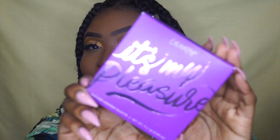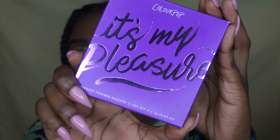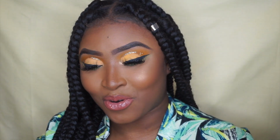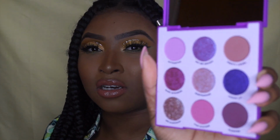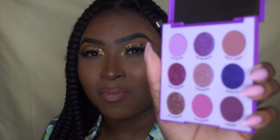Keeping in the theme of palettes, this one actually got gifted for my birthday. As I said, I was eyeing it up, and my best friend got this for me for my birthday. This is the purple one that I was talking about. It's called It's My Pleasure. So it's just like the pink one, but purple themed.